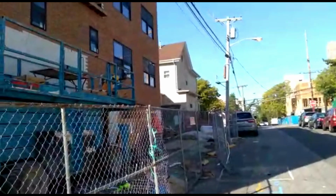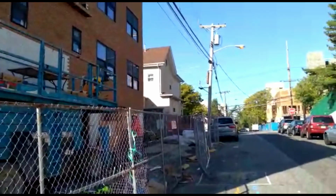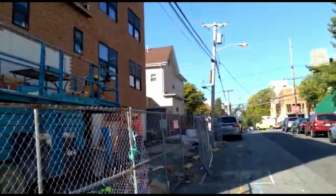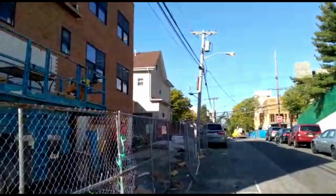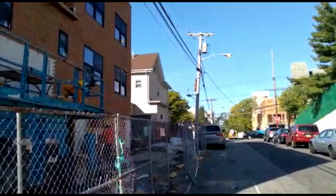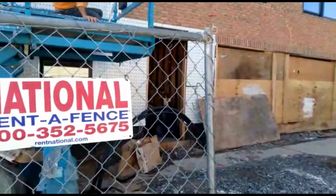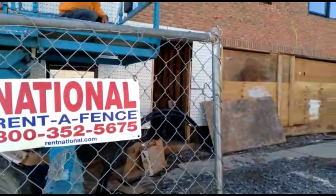So on this street, they're working on two so far. I think there's one further down the road at the corner, but I won't be going down there today. Just to give you a quick peek on the first floor, on the inside.